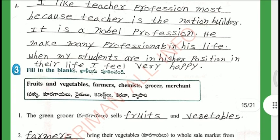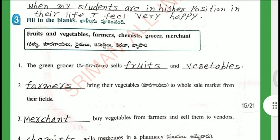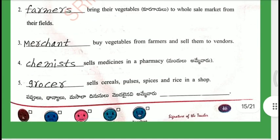Fill in the blanks. Fruits and vegetables, farmers, chemists, grocer, merchant. The green grocer sells dash and dash fruits and vegetables. Farmers bring their vegetables to the wholesale market from their fields. Third one, merchant buys vegetables from farmers and sells them to vendors. Fourth one, chemist sells medicines in a pharmacy. Fifth one, grocer sells cereals, pulses, spices and rice in a shop.